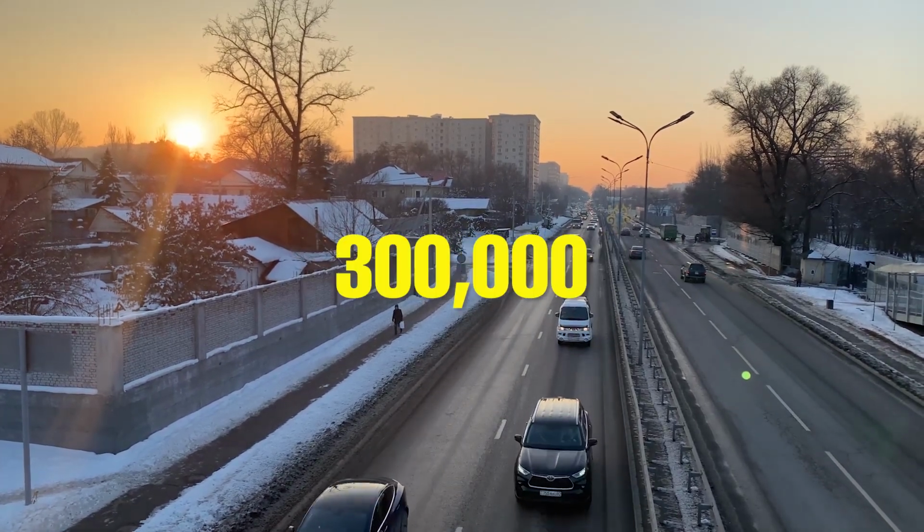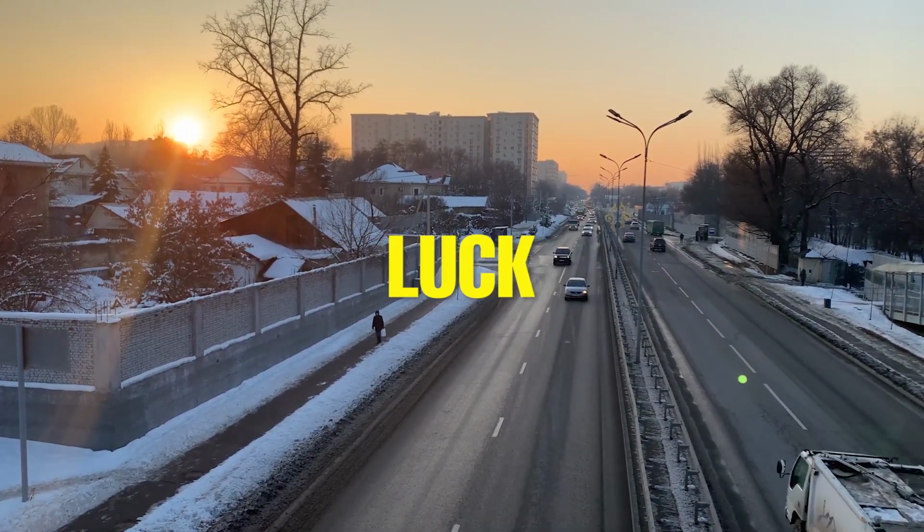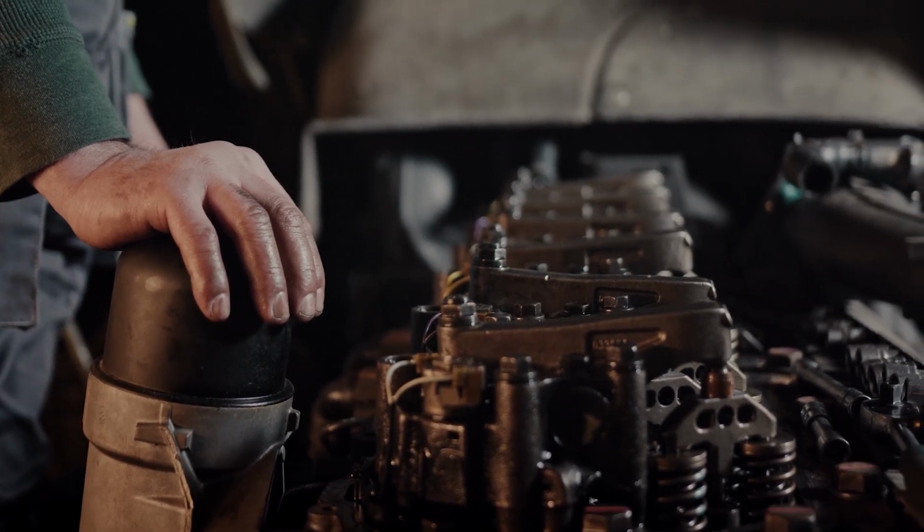Remember, getting to 300,000 miles isn't about luck. It's about knowing what to do and when to do it.